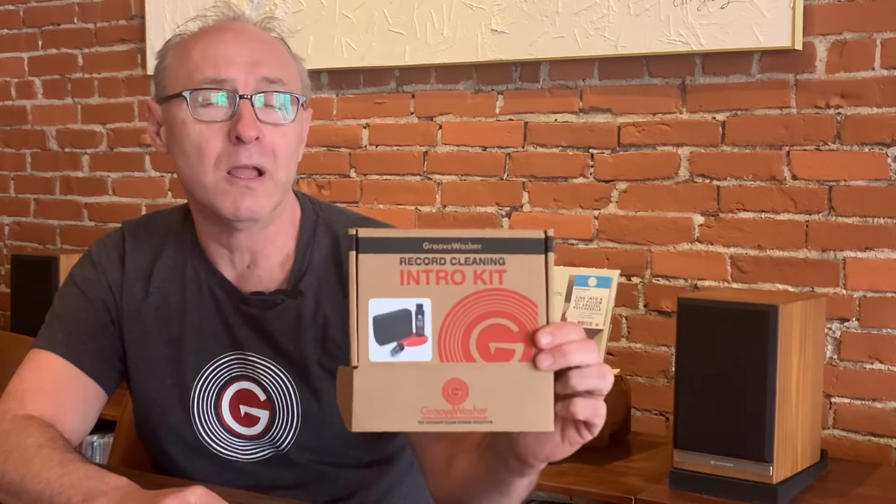entry level kit by Groove Washer, as you can tell, a local Kansas City company that you should be able to either mail order or probably go into your own record store locally to you and pick this up. It's a great product, but I picked this up. They were running 30% off of record cleaning supplies. And so I bought this, $7 for this small kit. And again, it's just very small.